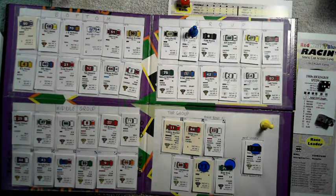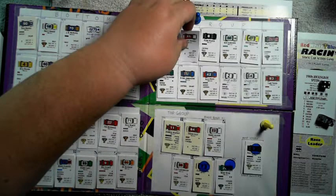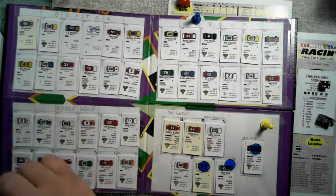DK Ulrich. Rolls a one. He's taking five to six odd. Ronnie Thomas, he's got that. DK Ulrich moves way up. He is in the middle group.